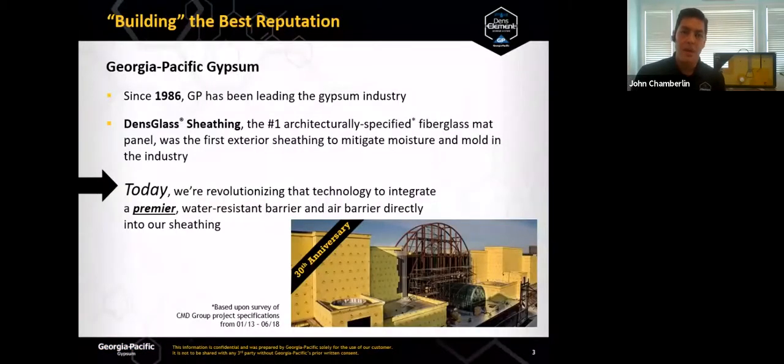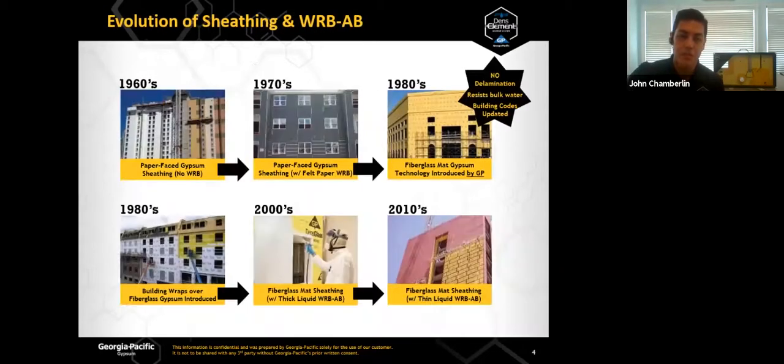So just a little bit of background and history. I think everyone is very familiar with Georgia Pacific, or at least I hope so. Of course, since 1986, Georgia Pacific has been especially well known for our exterior glass mat faced gypsum panels, Dens Glass Gold. And it's been over 30 years now since that gold color on the exterior walls has been a sign and a reassurance to building owners and designers and contractors that a premium product is being used and that quality and concern are really going into the design and construction of buildings.